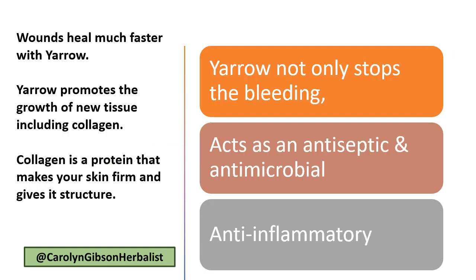Yarrow not only stops the bleeding, but acts as an antiseptic and an antimicrobial and is anti-inflammatory. Wounds heal much faster with Yarrow. Yarrow promotes the growth of new tissue, including collagen. Collagen is a protein that makes your skin firm and gives it structure.